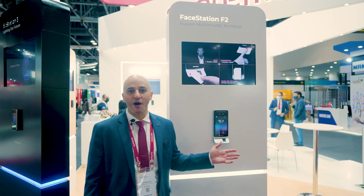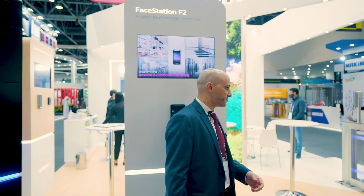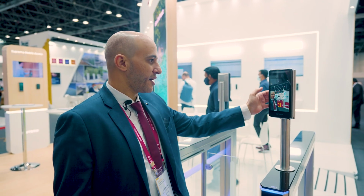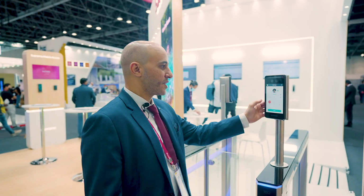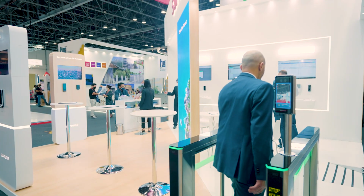Let me show you how we can enroll a user for a speed gate and how fast the matching is for walkthrough. Please. I'll add a user. I can take a photo. Then I can enroll my face. And it's ready to go.